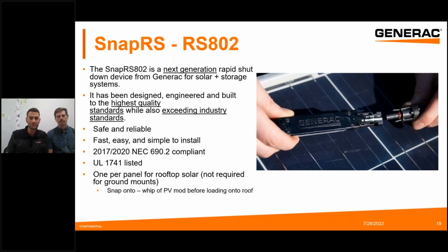The SnapRS 802, which is a new generation product from the RS 801. This device replaces the RS 801. This is our next gen rapid shutdown. We spent a lot of time redesigning this component to make sure that we will not see failures with this device. We're putting this device through tests that far exceed the requirements for UL 1741. We're literally running these things at full power for hundreds of hours in buckets of salt water to make sure that they'll be able to withstand any operating environment, no water ingress, no corrosion issues.